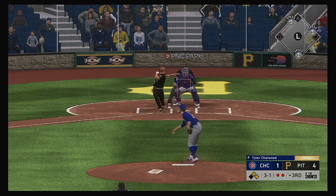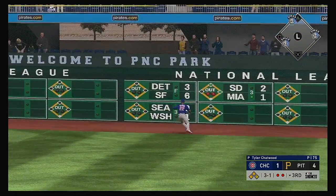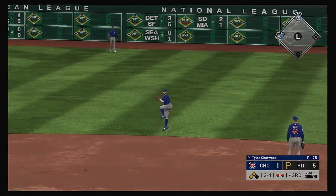To the plate now, Kevin Kramer. There's a swing and a drive hit well out to right field. Back goes Hayward, but he can't get to this one. It's off the wall.